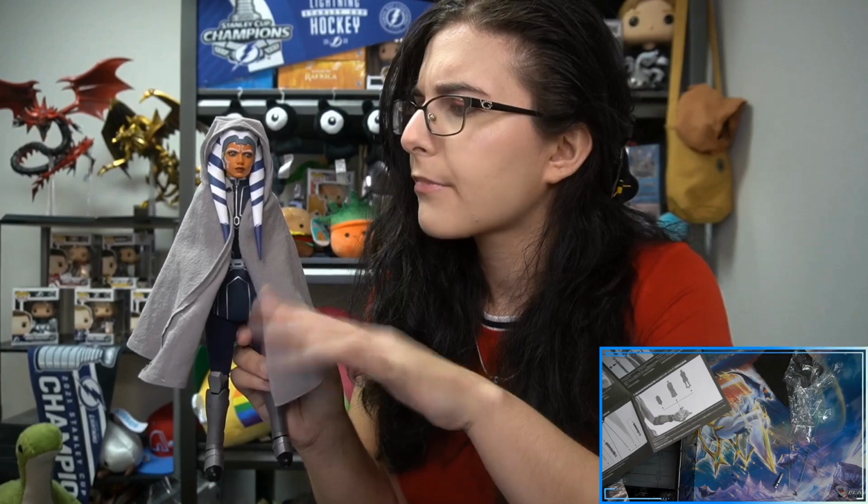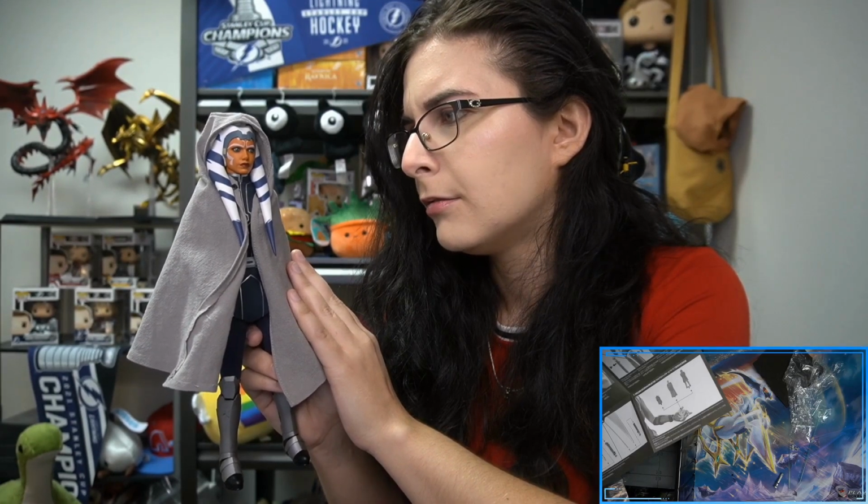But yes, I love this Ahsoka. I wish I could give her a 10 out of 10, but like I said, trying to be an unbiased reviewer, it's just the hand joint. Not both of them, just the one here on the right. It seems a little off, but so far it has stayed in place. So it's just something that is bothering me a little bit. Not enough to really detract, but enough that I do need to mention it. But yes, I absolutely love the sculpt, love the design, love all of it. So I hope that you guys enjoyed it too.